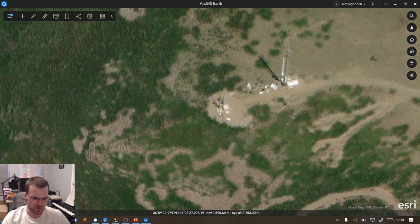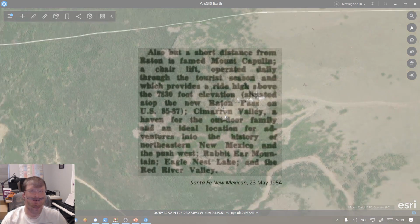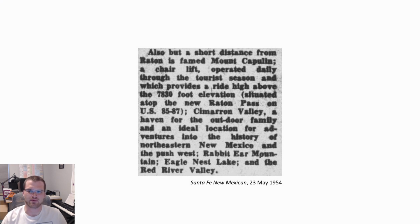And the top of the mesa, where the Skyride used to end, is now used as a radio site with several different towers, but the upper terminal of the Skyride actually appears to still be intact as well. Unfortunately, this is private property, but it seems the Skyride wasn't entirely removed, and there is still something to remember it by. So that's a brief story about a bit of local New Mexico engineering history.